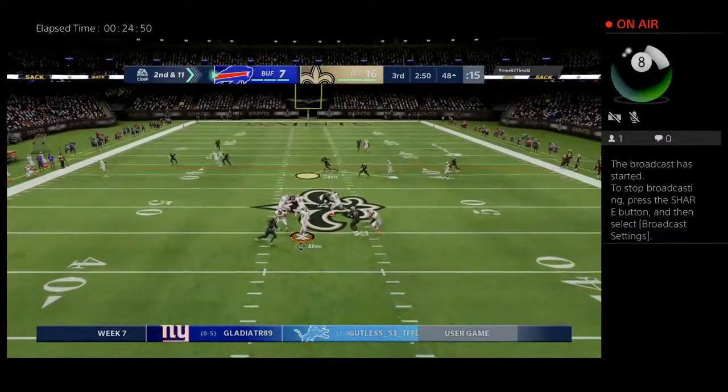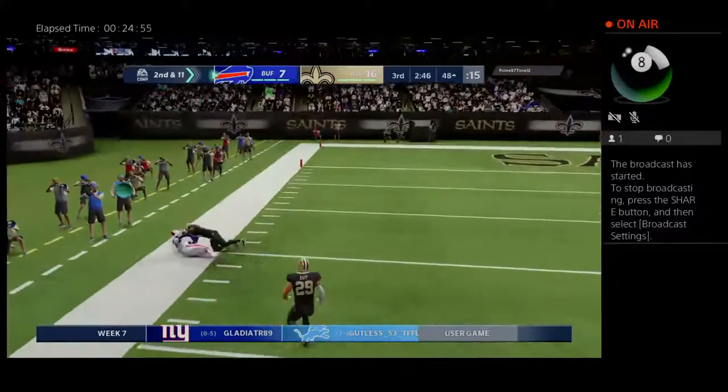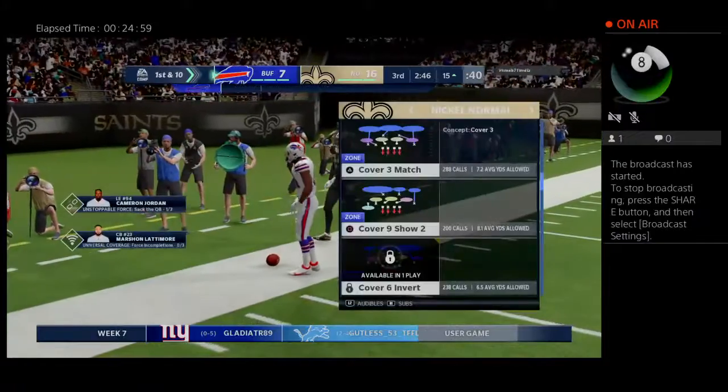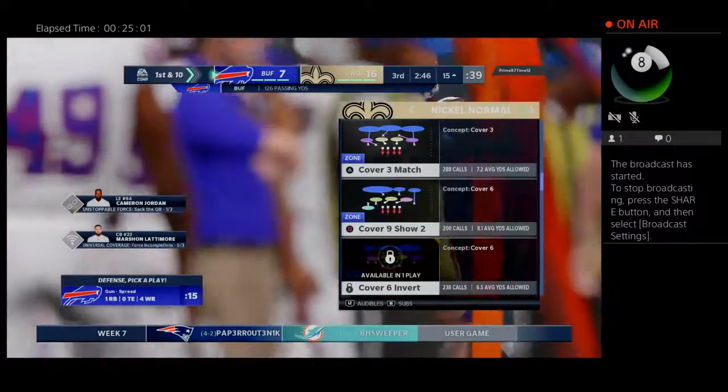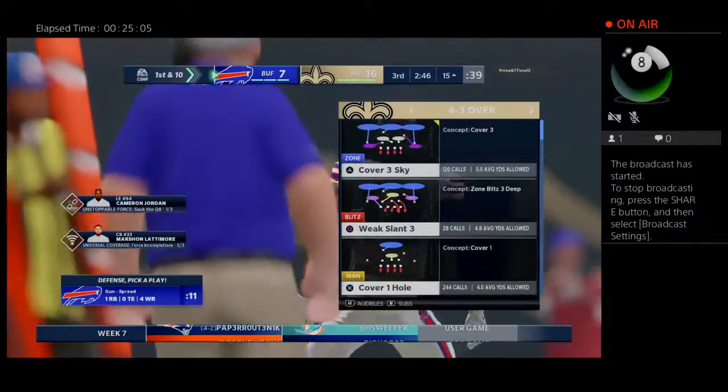Another try after the first down sack. Allen steps away to his left. He's got it at the 15. And he's going to be out down inside the 20 at the 15. A very nice pickup of 33 yards.